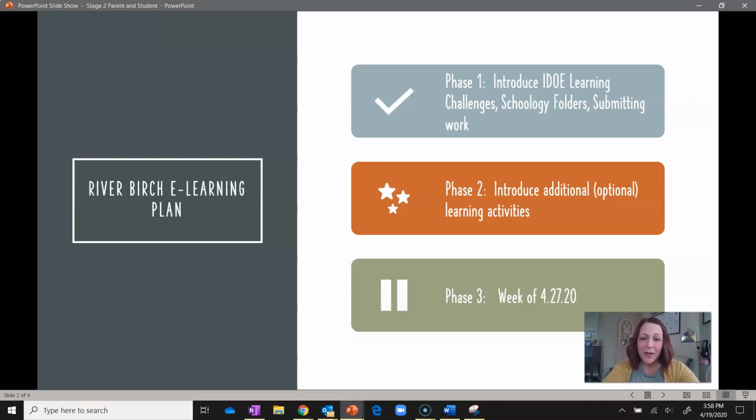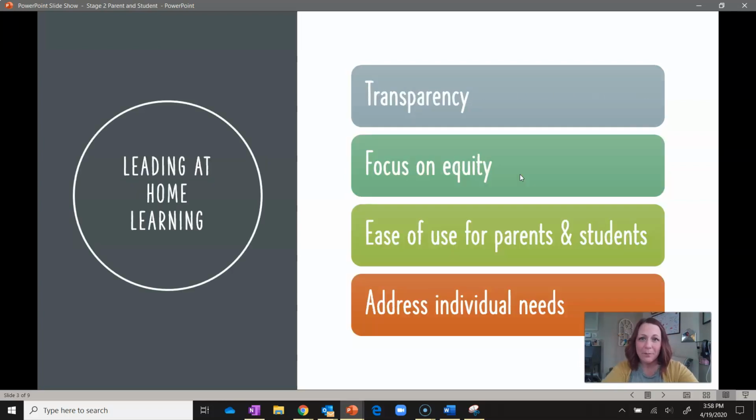Next week, phase 3 means continue the good work, and you might see slight enhancements to the products that we're already putting out. But your family and your students are working harder than ever, and we appreciate your partnership. We know learning at home isn't easy. Trust me, I'm doing it too.